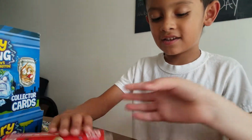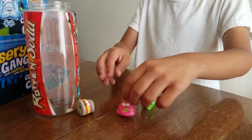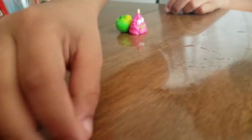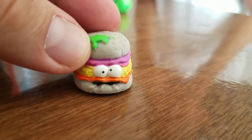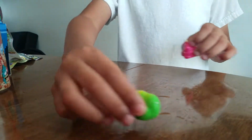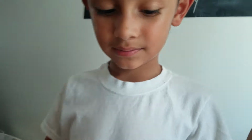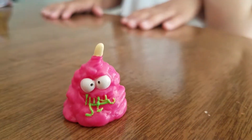Okay. Here we have the muck muffin. Let's check them out. All right, muck muffin. And sour strawberry. Let's see that sour face. And scary floss.